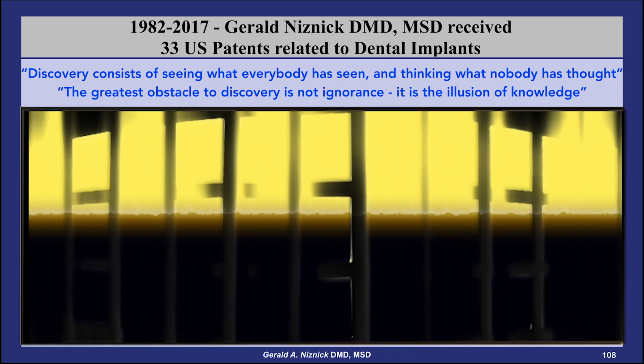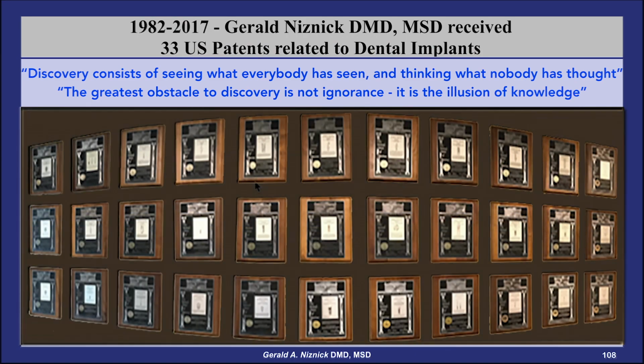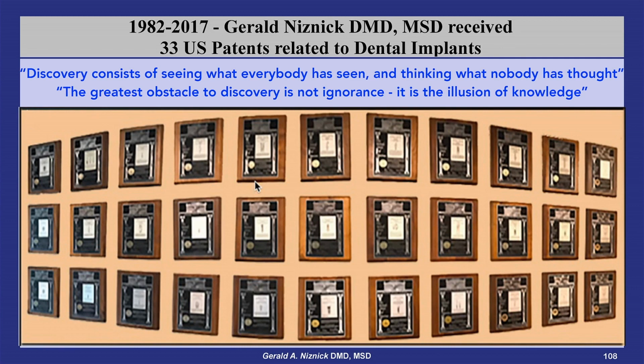In conclusion, from 1982 to 2017, I've been issued 33 U.S. patents related to dental implants. Just a couple of sayings that relate to the process of inventing new products. Discovery consists of seeing what everybody has seen and thinking what nobody has thought. Also, the greatest obstacle to discovery is not ignorance, it is the illusion of knowledge. When you think you know it all, you just stick with what you know.